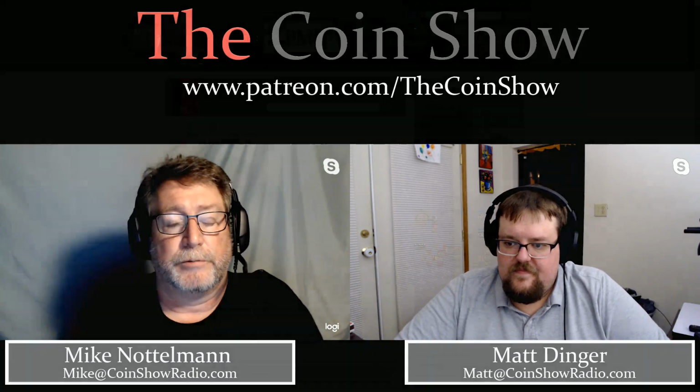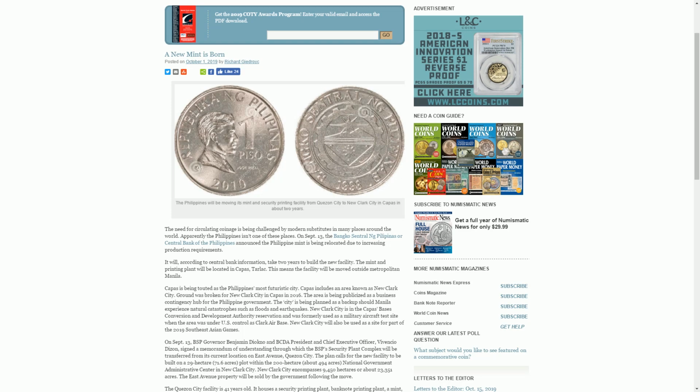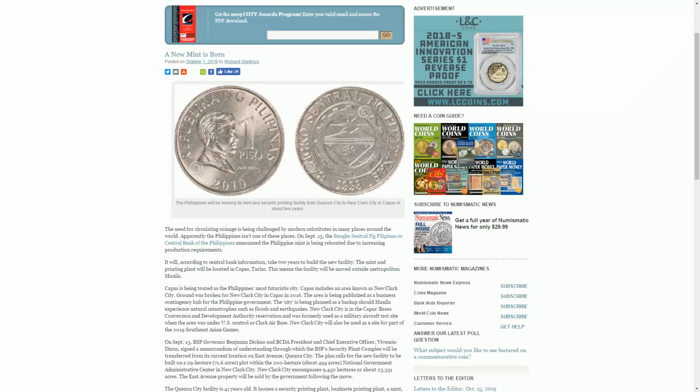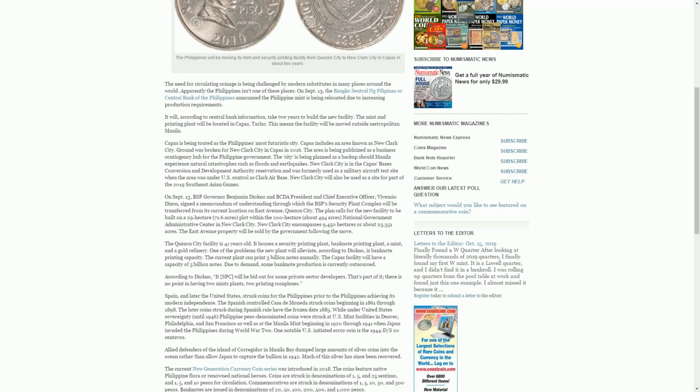And finally, in the news, the Philippine Mint is being relocated due to increasing demand for money, both paper and coin, but mostly paper money. Huh. So they're going to build a new facility. I like the name of the article. Numismatic News says a new mint is born, and I keep thinking about Evergreen and A Star Is Born. But the new facility is going to take 2 years to construct. It is going to be able to produce 5 billion notes a year, which is an increase of over 60% beyond the current production, and will alleviate the need to outsource the production of these notes, which has been necessary as of late. Huh. So the Philippines weren't able to create all of the currency and money that they needed, so now they're going to move to a bigger facility.